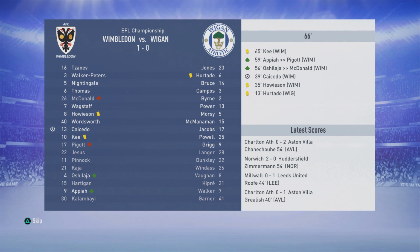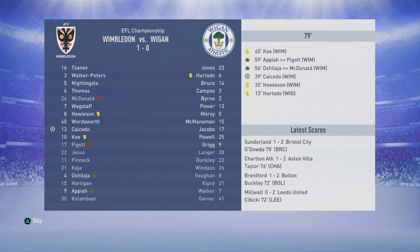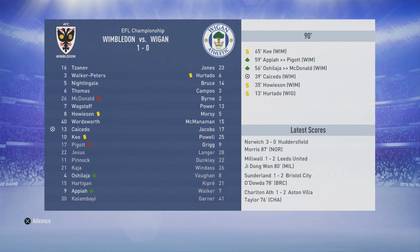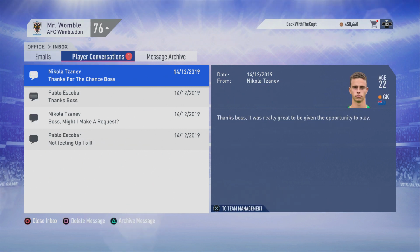Coming into the dying moments of the game now. 70th minute, we're still in the lead. Oh my God, 80th minute, we're still in the lead. And that is it. Full time, we get a 1-0 win against Wigan, one of the stronger teams in the league. So quite surprising there. For the Europa League, we've just been given £5.5 million.